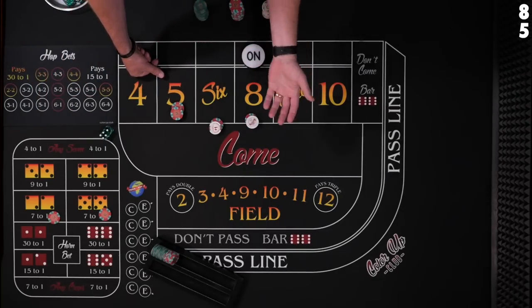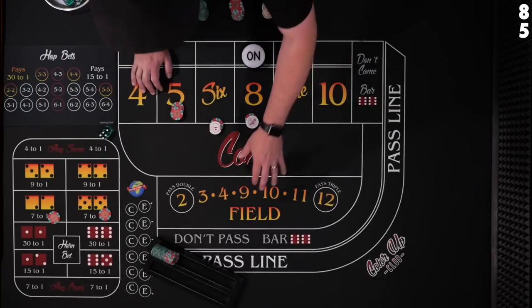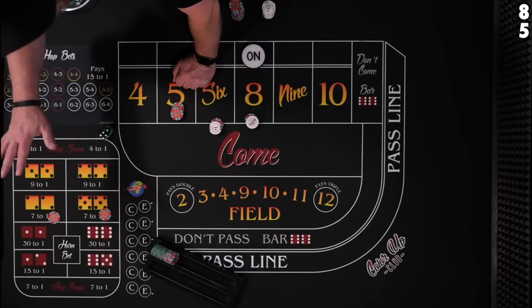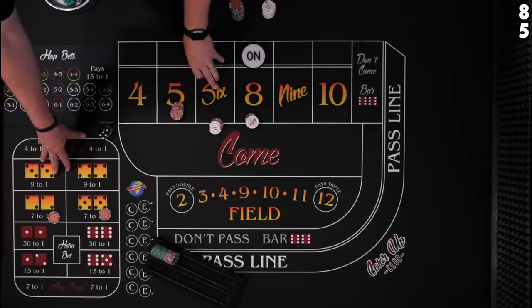Until you reach a $25 table. So once you're at a $25 table, all of these bets over here have to be a minimum of $25. Over here in the middle, that usually bumps up to a $5 minimum. Here on a $10 table, you're going to be looking at a $1 minimum bet here.